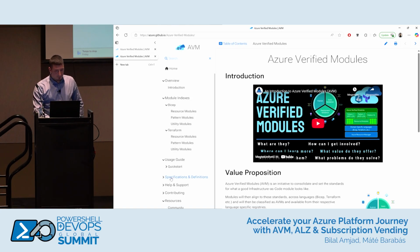Then I mentioned that we have very strict specifications and definitions that every single module follows. Those are summarized here. Then, to give you an expectation of what type of support there is behind Azure Verified Modules, like how can you open issues, request new features, etc., all of that is described there. If you want to contribute, because it's open source, again, publicly available, you definitely can, and all the related documentation is available down there. And then last but not least, we have a resources section here.